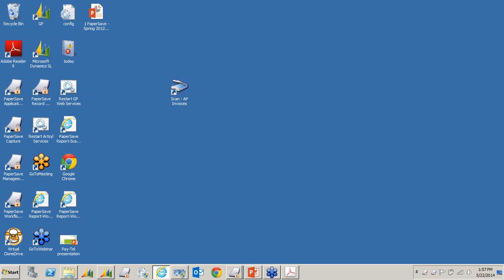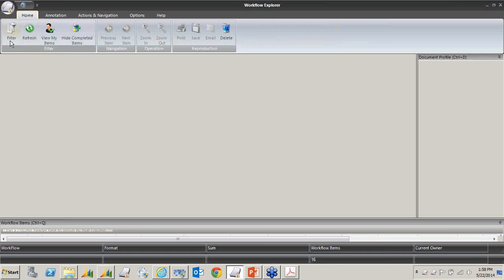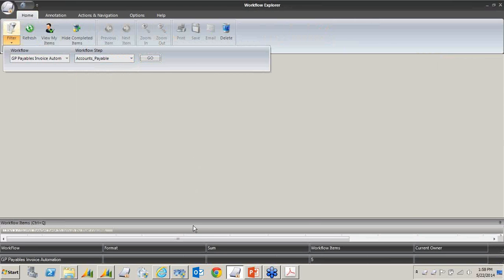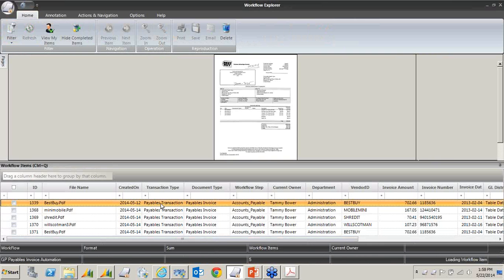Okay, so the documents go into the system. They can go into the workflow for approvals first and then into GP, or they can go into GP and then the workflow second. So it really depends on how your workflow is set up. Here in the case of automation, let's say we've automated the extraction of the information, it's gone to the workflow. At the end of that workflow process, then you can see those documents.